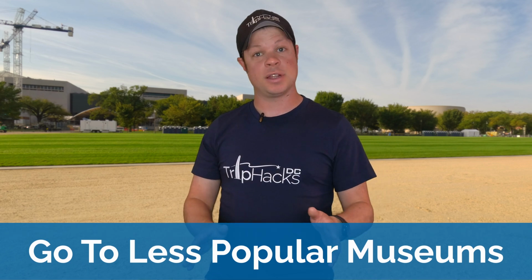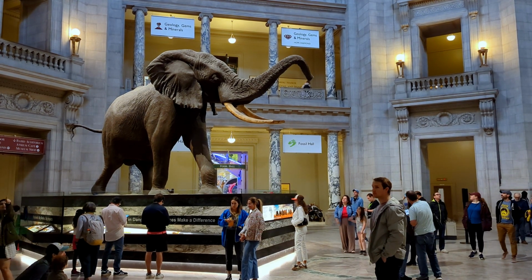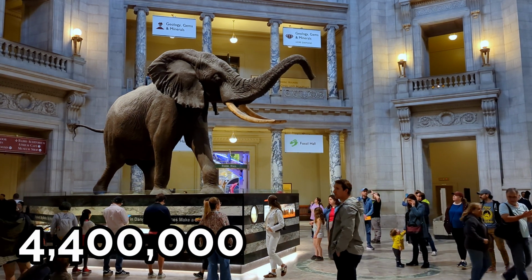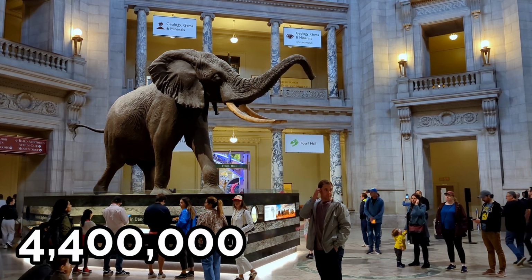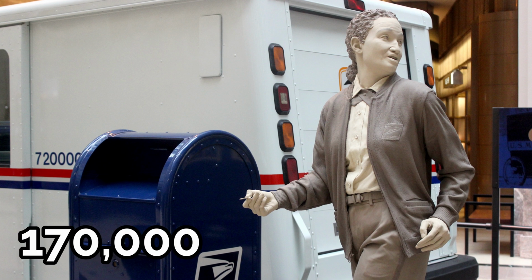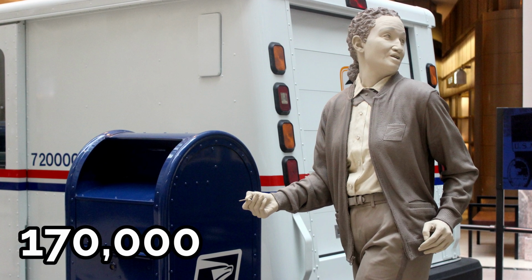situation is. Tip number 3 is don't write off the less popular museums. Washington, D.C. has many amazing museums, but they do not get equally strong attendance. Last year in 2023, the Natural History Museum got 4.4 million visitors, while barely a mile away, the National Postal Museum only got 170,000 visitors. That's a 25 times difference.